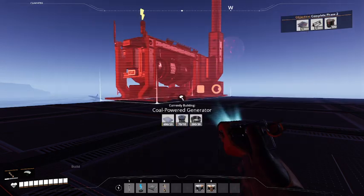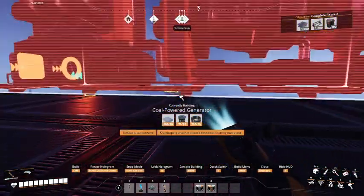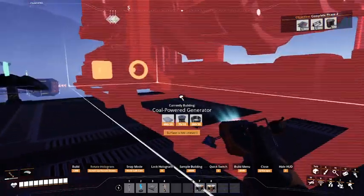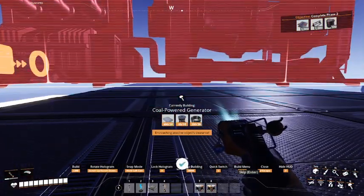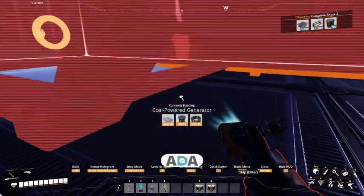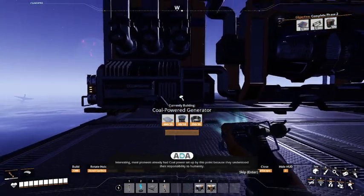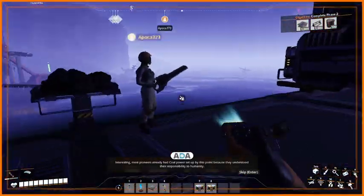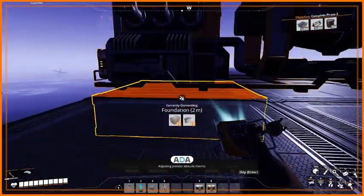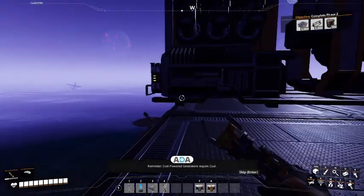So start with 1. 4? Well, just start with 1, because, the water takes power, right? So let's just... So, I mean, put your 1 in the place where it needs to go, of course, but... Wait, what was that Interesting. Most pioneers Why'd you put it already there? had coal power set up by this point because they What are you understood doing? their responsibility What to do you want it? humanity. Adjusting Well, pioneer attitude methods. I don't want the input Reminder, hanging off the coal-powered edge. generators require Yeah, I coal. missed.